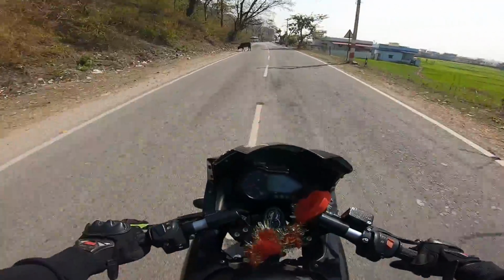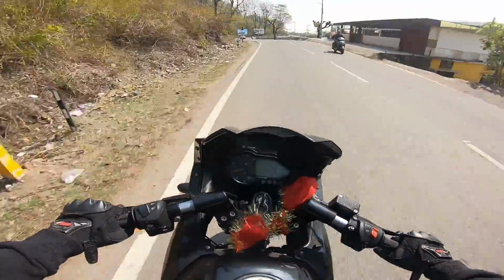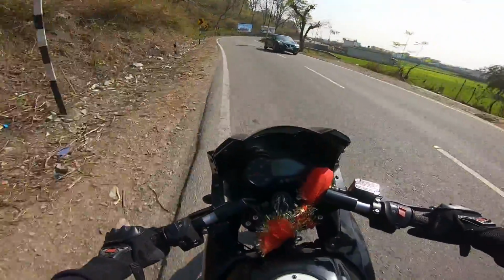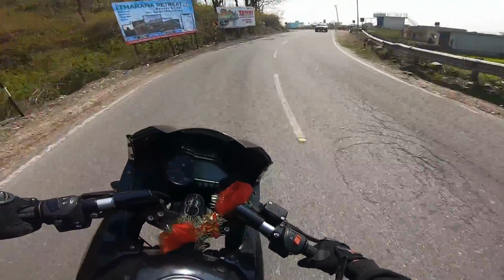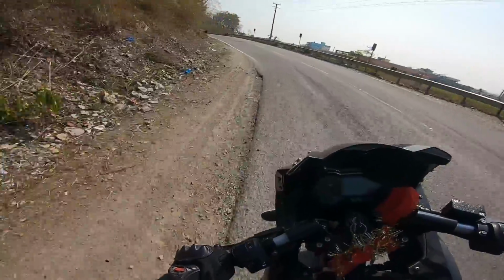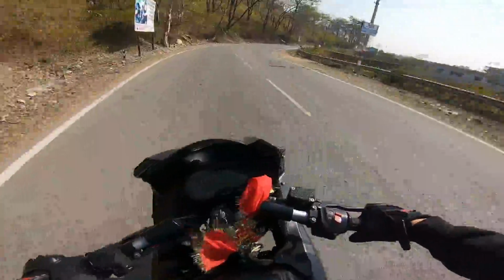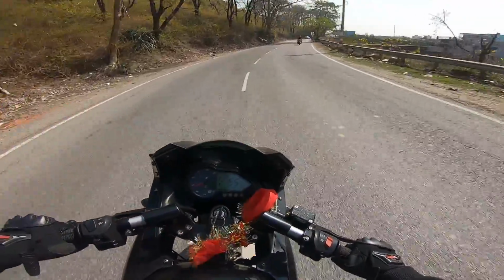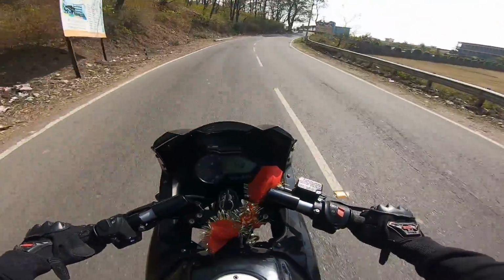Disc brakes, it had decent stopping power, it had 20 horsepower, 18.5 newton meters of torque, and fuel injection. Yes, the first 220 was called the 220 DTS FI because it had fuel injection, and that was actually everything you can ask for from a motorcycle back in the days. So yes, it was really good.